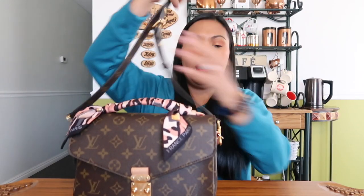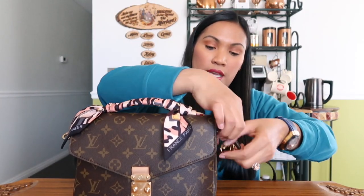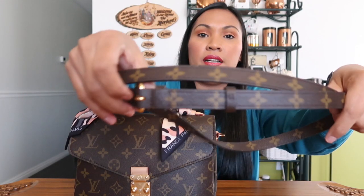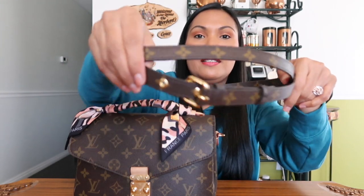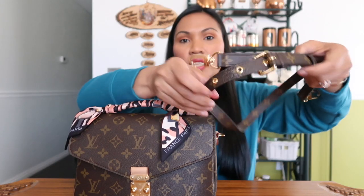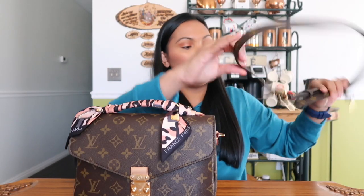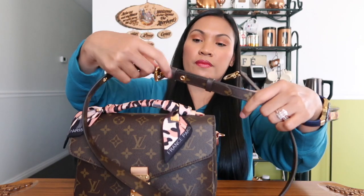So here is the strap. It is removable and it's adjustable. For now, let's remove this so that it's not making constant noise. But here it is. So you can adjust this one to your height preference. I'm 5'5", and the setting for me is actually perfect. It's on the last 2 right there. So that's how I usually wear the crossbody.